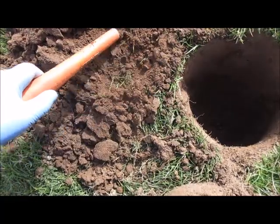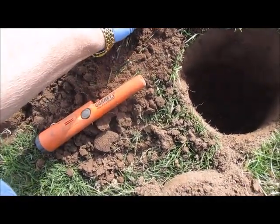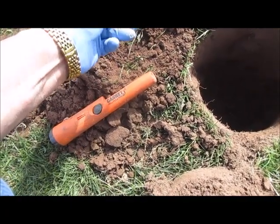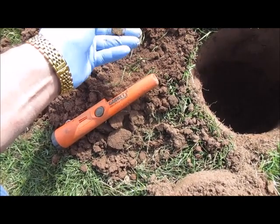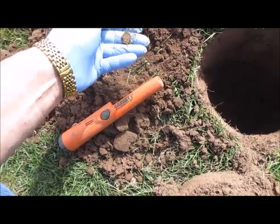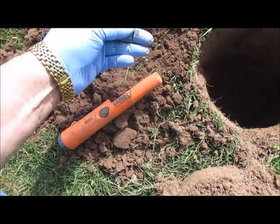Where are you now? No, that's not a shotty, I don't think. Not sure what it is, but oh, it's a coin, or part of a coin. I can see a cross in the middle.